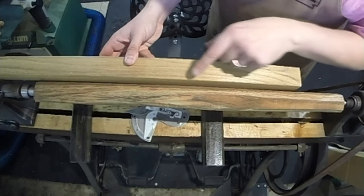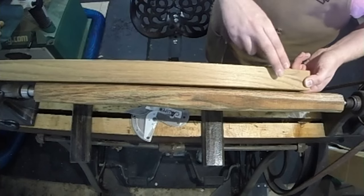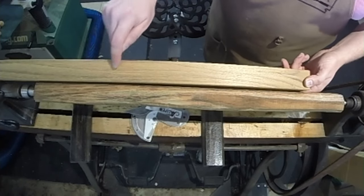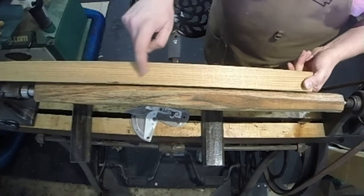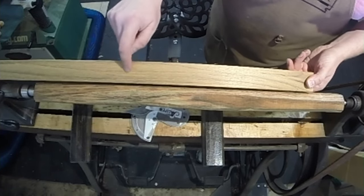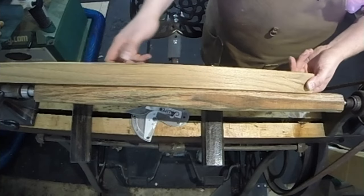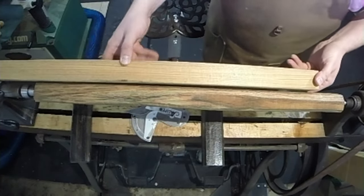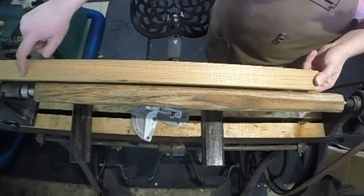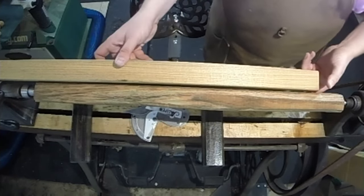So 1, 2, 3, 4, 5 different growth rings visible on this surface, but they're kind of wide. You see how there's that wide surface there as compared to something like this. There's a fair amount of cellulose between those growth rings. So we're relatively close. We're not at any kind of dramatic angle, which is verified by the fact that I look here and I can see these lines are running relatively parallel to that edge.